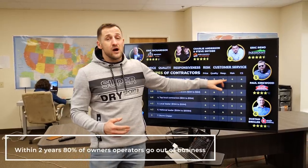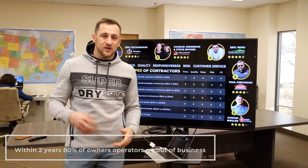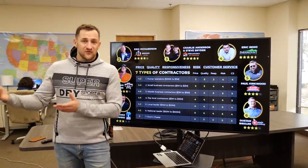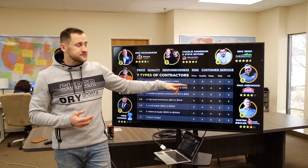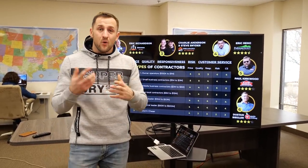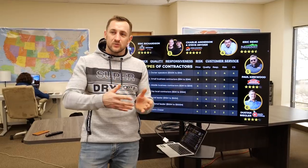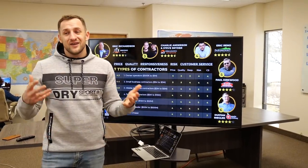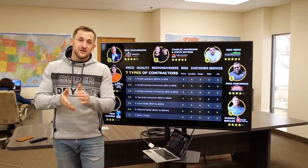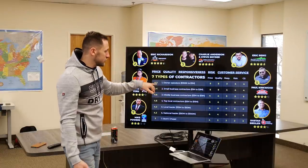This category right here goes out of business a lot. Within 2 years, 80% of owner operators go out of business. So you pay them today, you have quality issues later, you cannot find them, there's just no one there to find. Also, because they don't charge often enough, they can easily change their name, or they don't have money to pay claims. So they're just too small to take care of the customer in the long run. Now, they do have fewer quality issues, but when something goes terribly wrong, you're gonna have issues finding those contractors and making them accountable for their problems. So overall 4.2 out of 5 stars here. Again, this is just how they compare to each other.